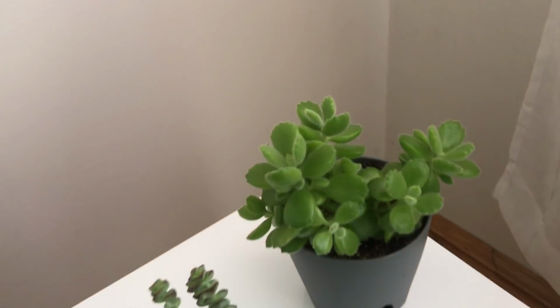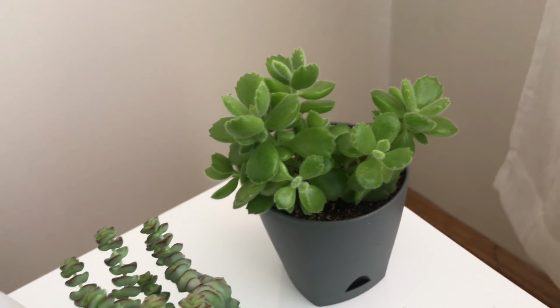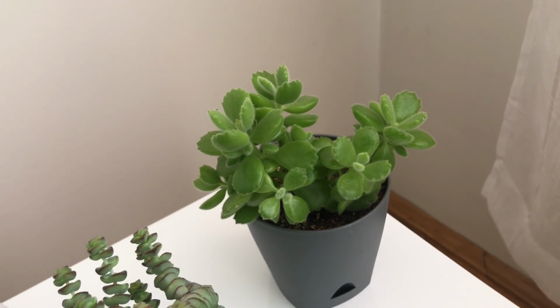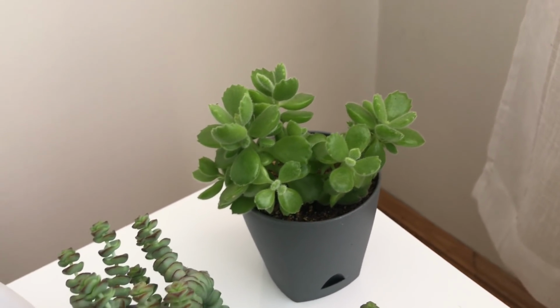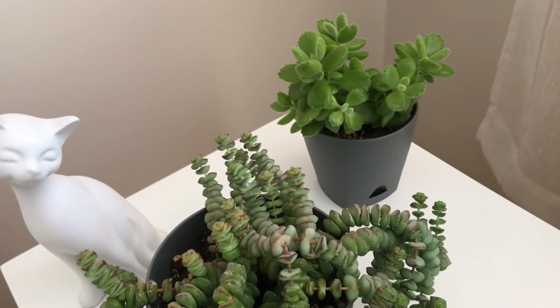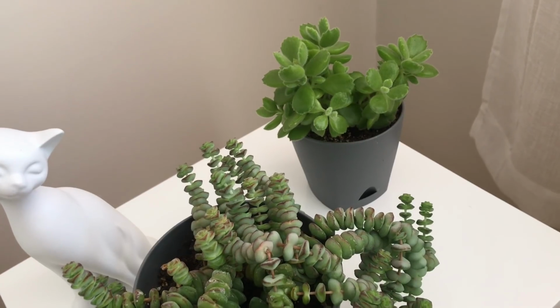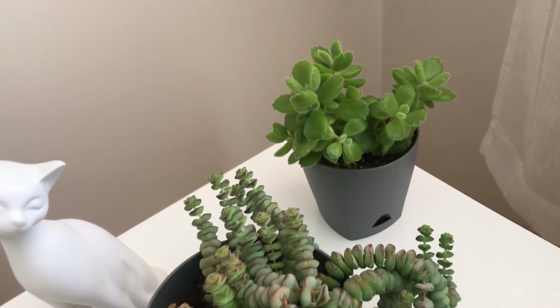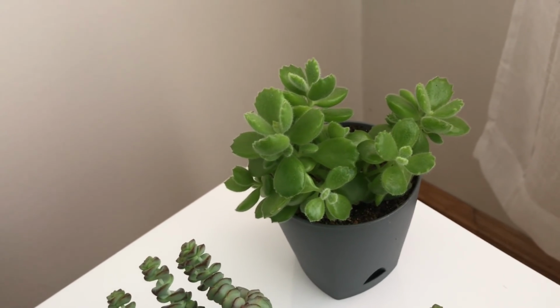And then this is bear paw. It was really small. I also got it in September, and I even burned the leaves because I put it in full sun. And I think my mom has done a great job with these because she comes during the winter every 2 weeks to check them out. During the summer she comes a little bit more often.